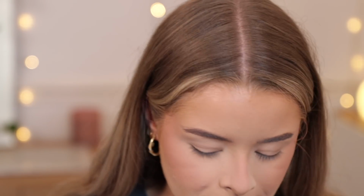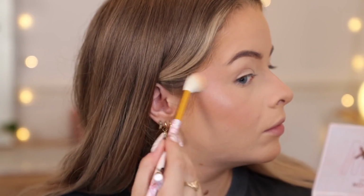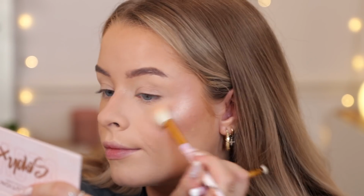And I'm just gonna add a bit of highlighter. Let me just give my face a spritz. I'm gonna use my highlighter palette in Cookies and Cream today, and I'm gonna take this shade here. Actually, no, I tell a lie. This is not Cookies and Cream, this is Sugar Frosting, but I'm gonna use this shade. I will still use it anyway. I'm just so used to using my Cookies and Cream one every day.